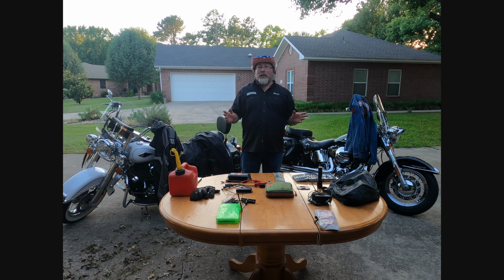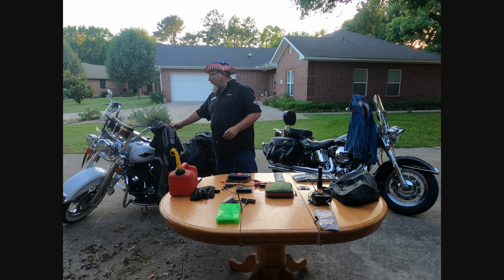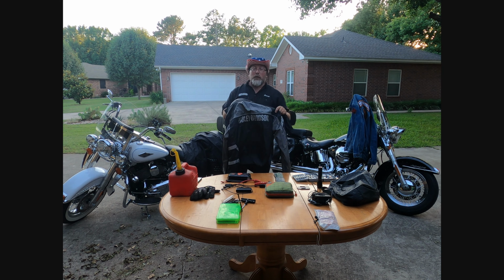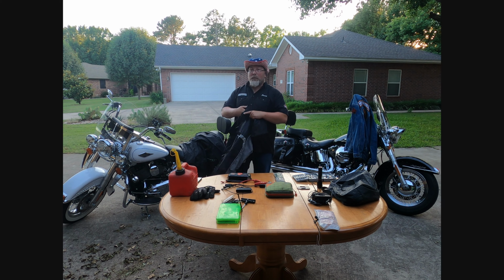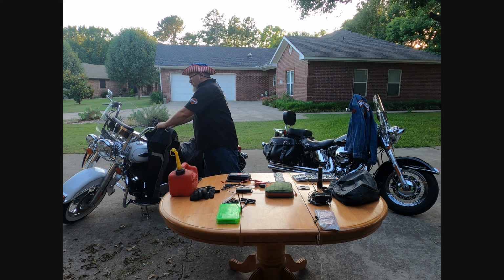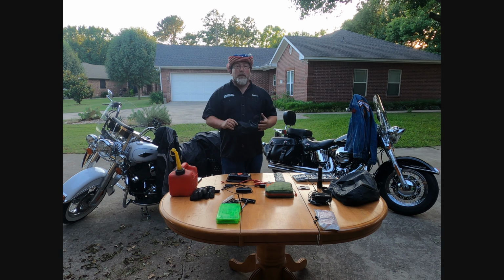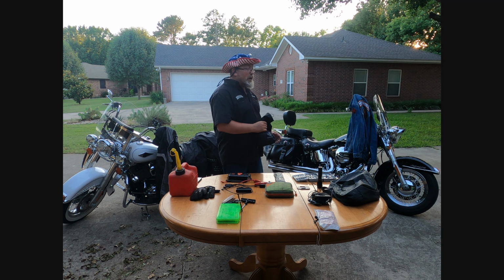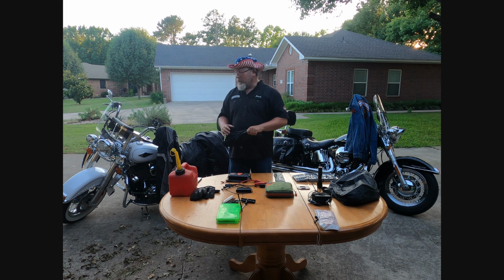You get caught in the rain. You're getting wet. What to do? Having rain gear is essential. When you get caught in the rain, stop, take out your rain gear, put it on, continue to ride. It folds down into a nice little bag like this. Store it neatly away in your saddlebag.